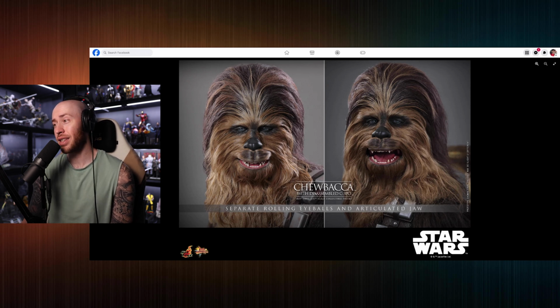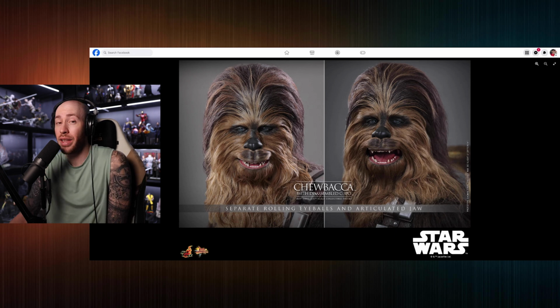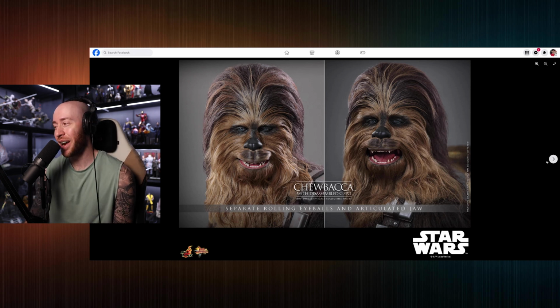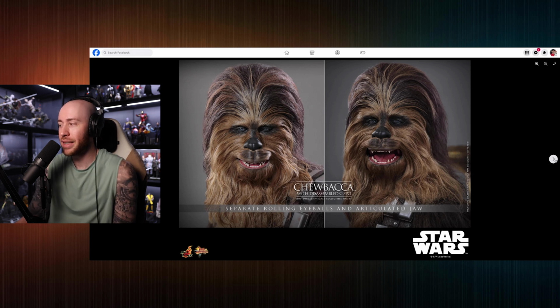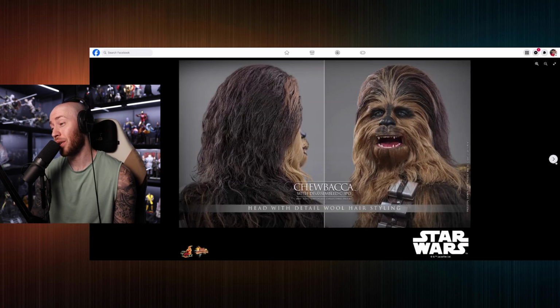I love how this looks. I love the colors on the hair. I think it's styled well. Hopefully it's styled well when it gets to you, but I think for many Star Wars fans, this is going to be an immediate DOPO. For me, it's a DOPO. I've been wanting another Chewbacca. This has got to come home. I'm super excited to get this.